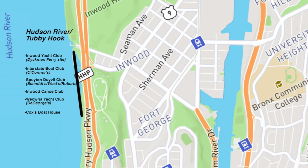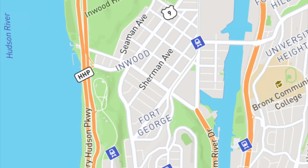For example, in about 1919, the Spuyten Duyvil Club was purchased by Bernard Westmacott and later became West's Boathouse. Most of the boathouses here were built around 1911 or 1912, though some of the organizations, such as the Inwood Canoe Club, already existed when they built their boathouses here. Tubby Hook was also the site of a car ferry to New Jersey, which operated from 1915 to about 1942.